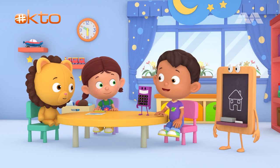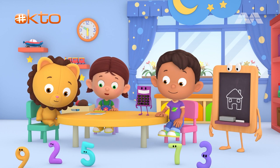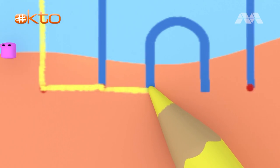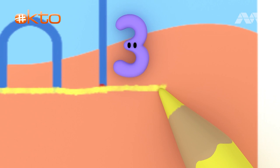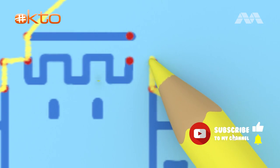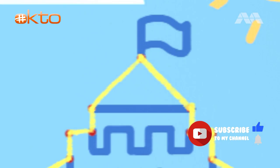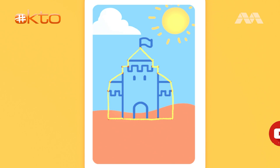How many dots are left? I'm not sure, Tim, but the numbers can help us count. One, two, three, four, five, six, seven, eight, nine, ten. And look, it's a sandcastle.